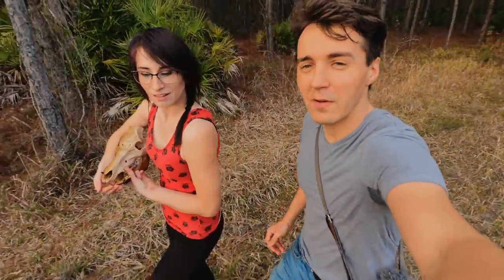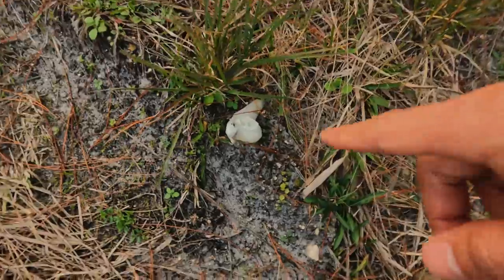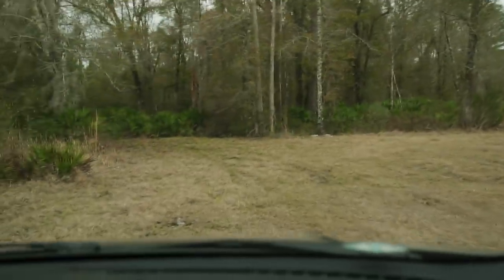I mean, I don't think we've stopped in a single place yet that we didn't find something cool. There's a bone right there. I don't know what kind. Dang. Maybe another boar. Looks like there's a little pull off here beside this bridge. So let's hop out here and take a look. Yep. All right.